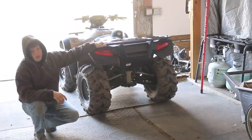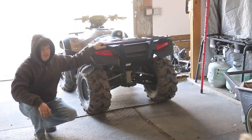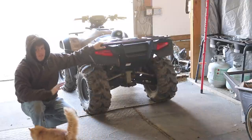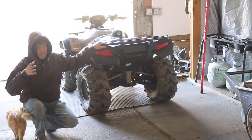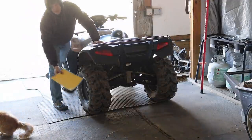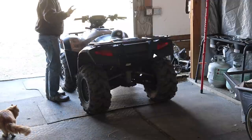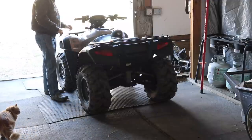So I'm gonna be coating the racks, the rear rack on this ATV today. I asked you guys on Instagram if you wanna see some ATV content, modifications, just TLC on the stuff, and you guys said absolutely, so that's what we're gonna do. We're gonna coat the rear racks, but I got some sheets of paper to fit under here, much nicer, that way I can get a nice clean coating and not get anything anywhere else.